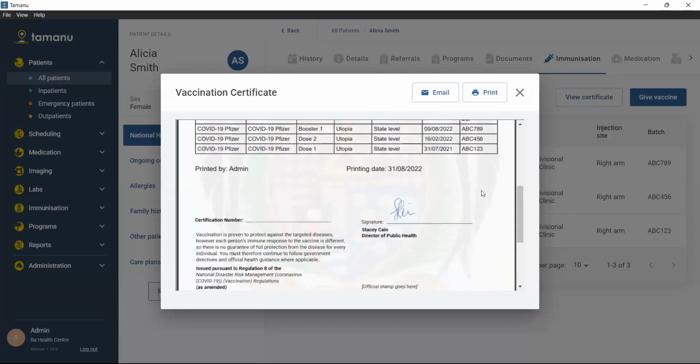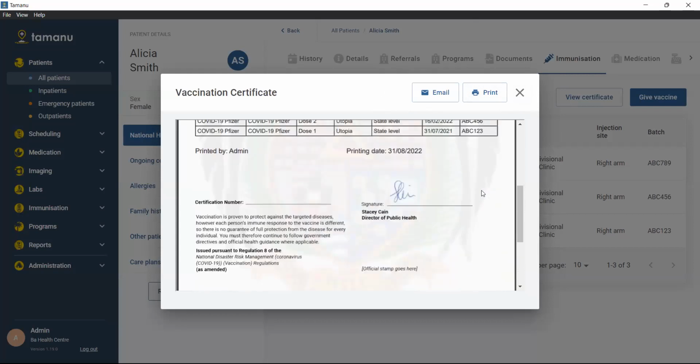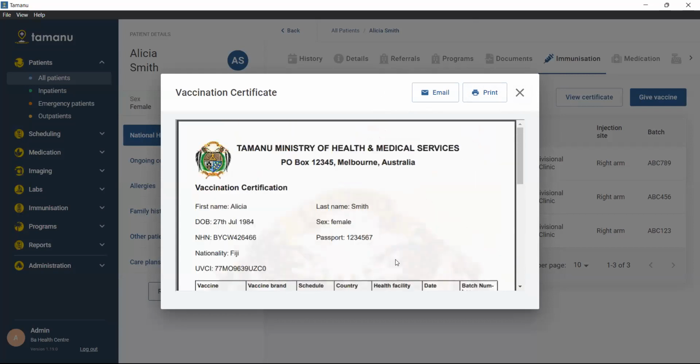Now you may notice here that in this preview, there is no QR code visible at the moment. And that is because the QR code needs to be generated and signed with an encryption key, which is on the central server, which takes place when the certificate is emailed to the recipient. So if we were to print directly from this view right here, there would be no QR code on the certificate. It would appear exactly as it does here in this preview.